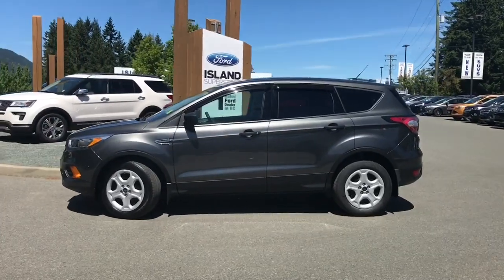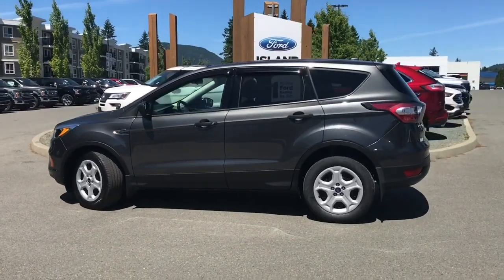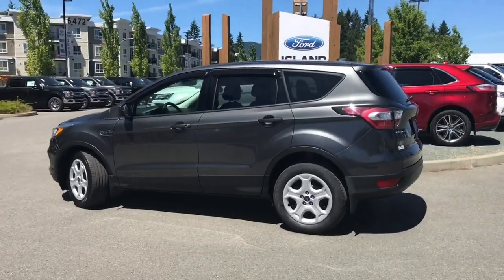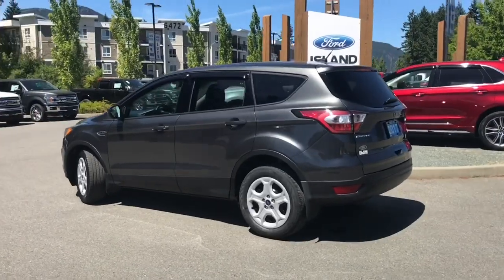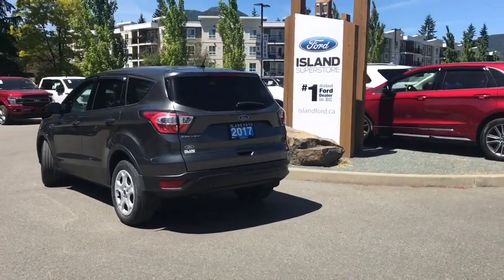Today we're looking at a 2017 Escape in magnetic. It has grey cloth interior, seating for 5, 4 doors, and a hatch. It has a 4-cylinder engine, it's front-wheel drive, and has an automatic transmission. It also has a backup camera as well as heated seats.